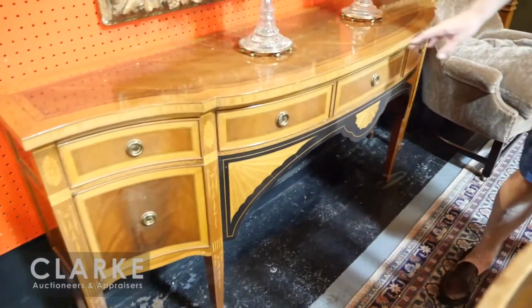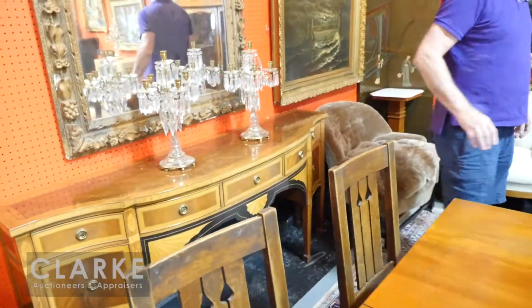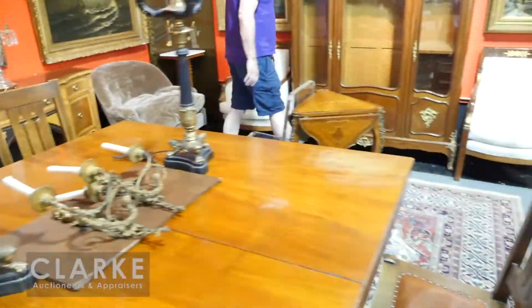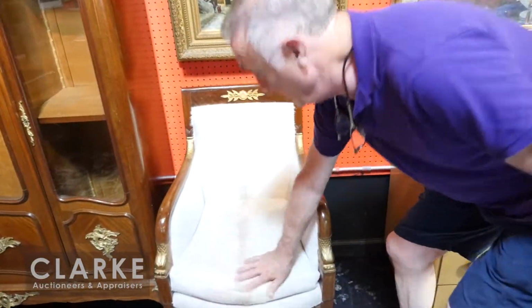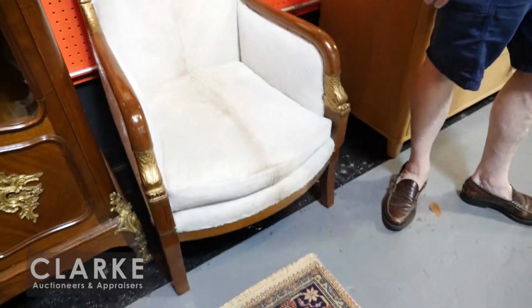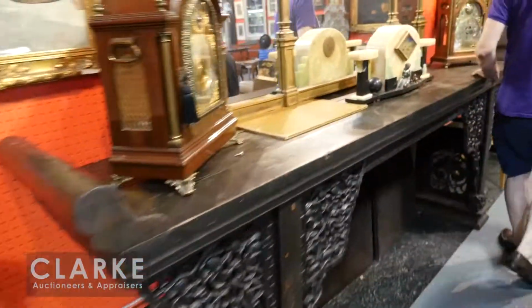We have a server, table, and I believe 10 chairs. Atop that, we got Baccarat style candlesticks. We have a 19th century bronze mounted vitrine. We have a wonderful pair of bronze mounted Empire chairs, nice cowhide or horsehide or dog hide on them. We have a big Chinese altar table.